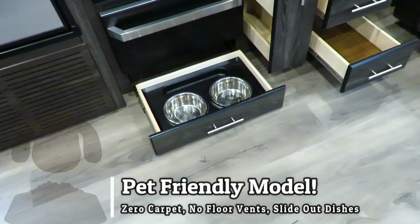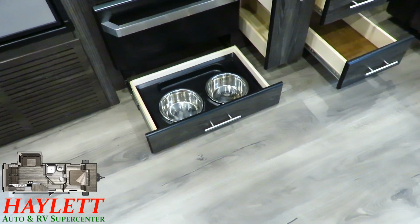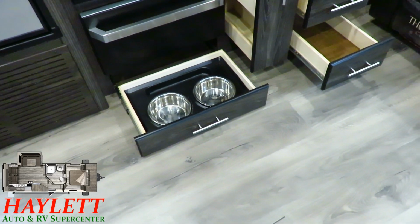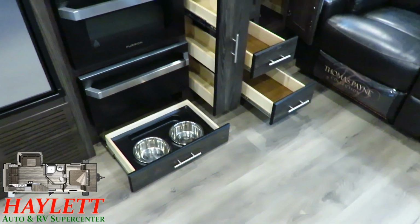But if you're not a pet camping enthusiast, no sweat. You can just simply remove the little insert in the dishes, and there you go. Now you've just got another drawer in the kitchen that you could keep little stuff. They're just very good about not wasting anything.